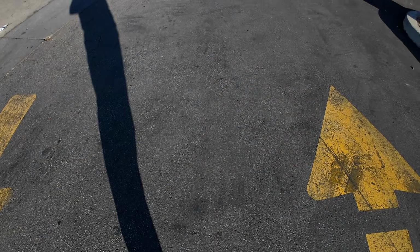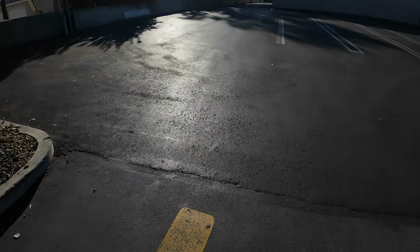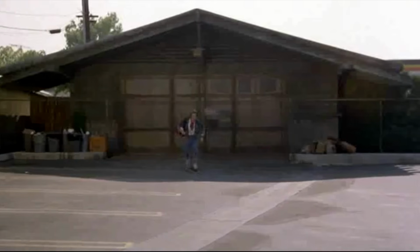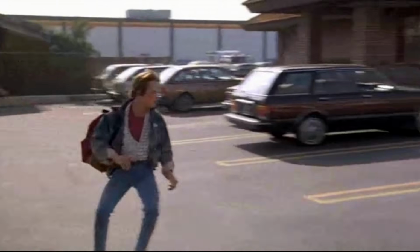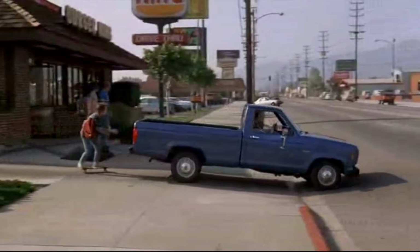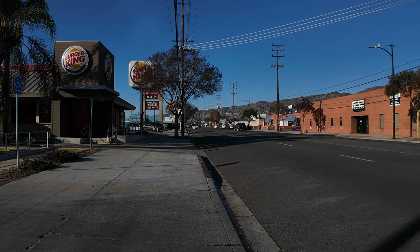All right, behind me here is another classic spot from the opening of the movie. And actually where I'm standing right now is where Doc's garage would have been. They built that structure right here. And Marty exited, hopped on his skateboard. Doc's garage would have been right there. Marty kicks the fence open, cruises past. Heads down the road on his way to school.